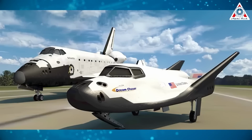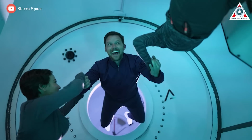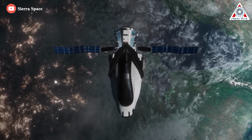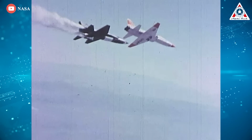While the Dream Chaser does look a lot like the space shuttle, its differences are why it could succeed where the shuttle failed. Both the space shuttle and Dream Chaser have been built to build space stations, but the Dream Chaser is smaller, lighter, and uses a different launch system, and its re-entry is different. Let's look back at a little history on aeronautics.